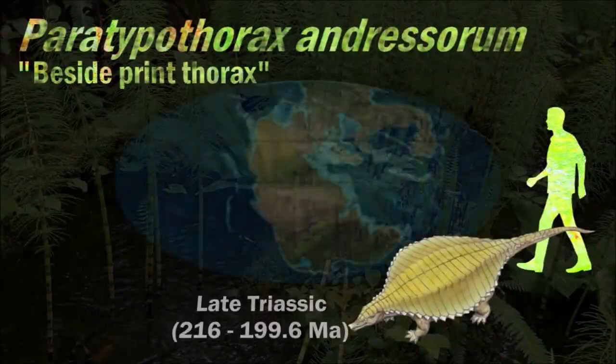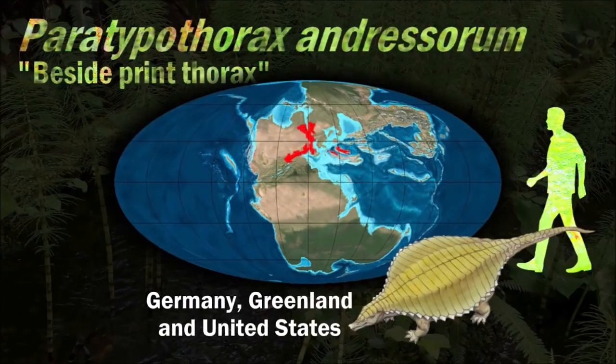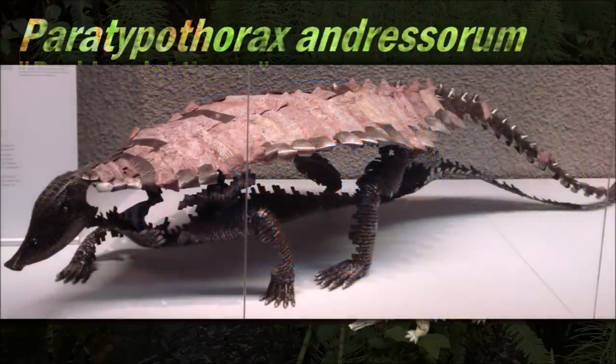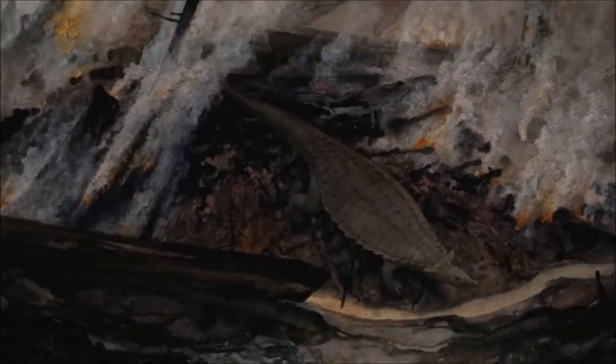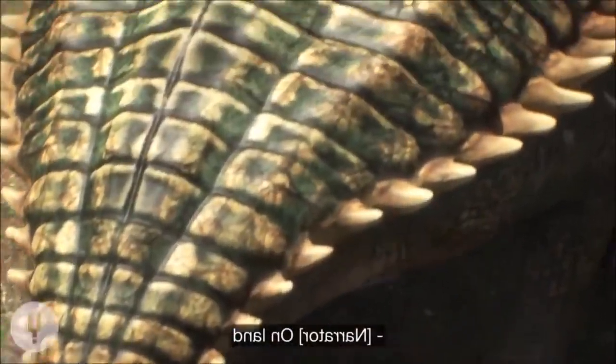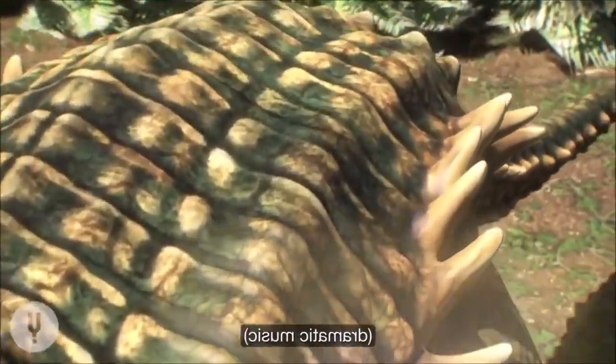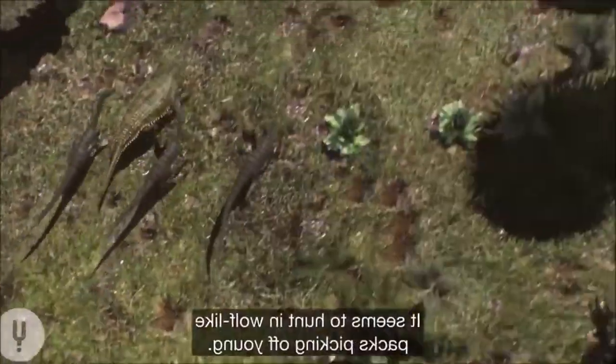Paratypothorax possesses pyramidal scutes that are wide, strap-like, and have grooves and pits on them forming radial patterns. Most osteoderms are heavily pitted on their upper surfaces and smooth on their undersides. Their centers are made of cancellous or spongy bone and their outer portions are made up of compact bone. In life, these plates were probably covered in horn.